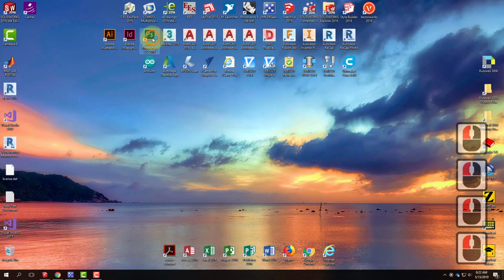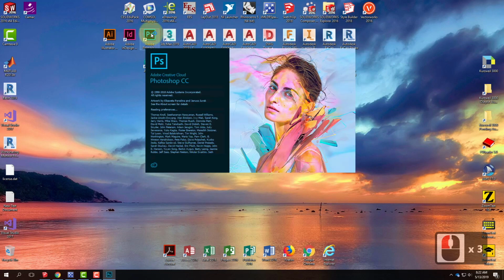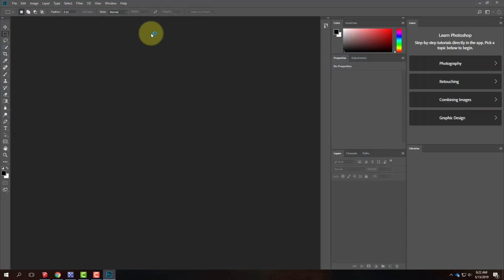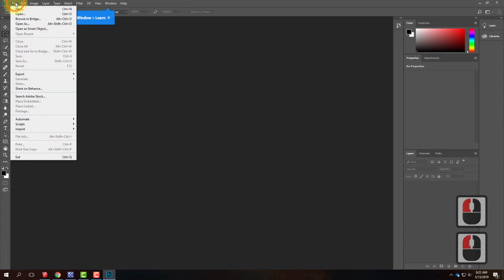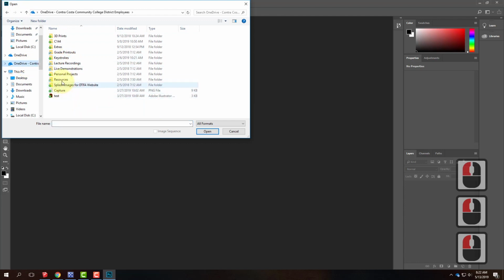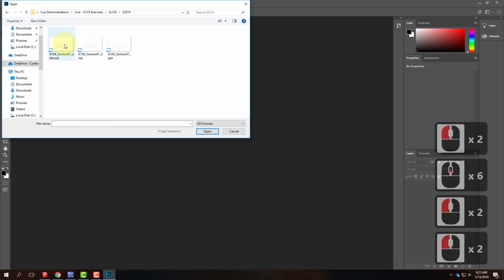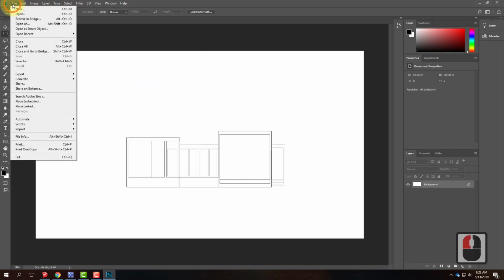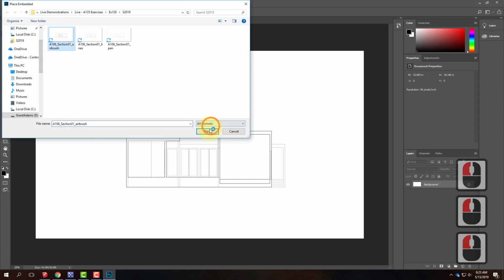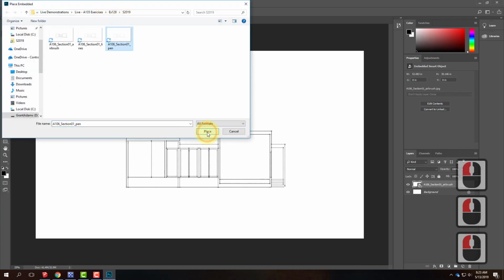So at this point, it's time to open up Photoshop. And just like we've done in the last times, we've gone to File and then Open to start. And I'm going to navigate to the Lines version. There's my lines right there. That'll be the first one that opens up. Perfect. With that one open, I'll go to File and then Place Embedded, and I'll bring in the airbrush. I'll go to File and then Place Embedded, and I'll bring in the pen gray.